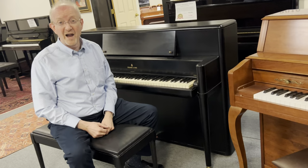For an upright, the sound is really just inspiring. It's such a big sound for an upright, and also the fact that it's not super high, it still gives you that beautiful, rich, dark, just ethereal sound. It's just amazing. The soft tones are just haunting, they're so great. Have a listen to it right now.